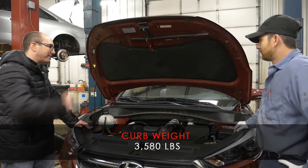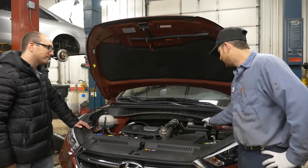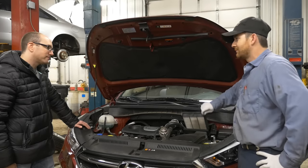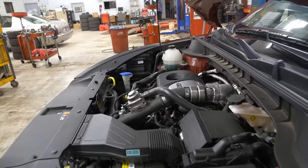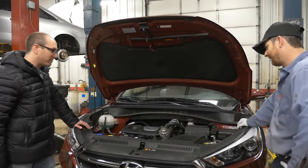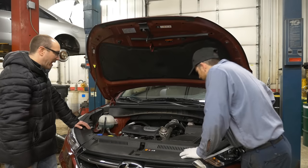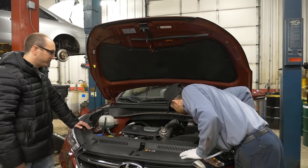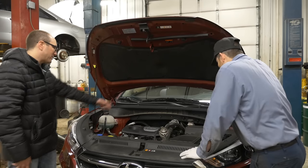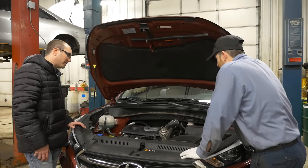You have an easy-to-access air filter again. How do you feel about that? Look at that. Just look at it. Your intercooler's there. Essentially, it's going to be the same picture that we saw with the Veloster Turbo, but a lot easier to access and get at everything. For the most part, you can actually see the turbo on this car back here, which was buried in the firewall on the others.